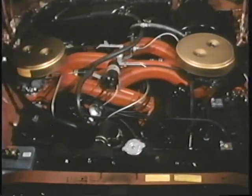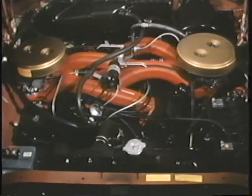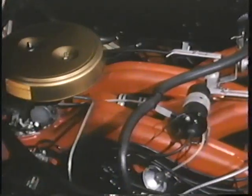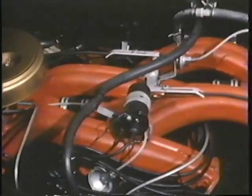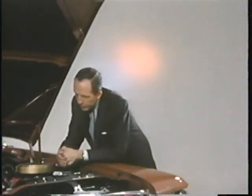We have an exhaust system with very large manifolding exhaust pipes, mufflers, and tailpipes. The camshaft itself is a race variety camshaft to give maximum output in the higher speed ranges. The engine itself develops, as a result of the ram manifolding, a peak torque that's about 15% higher than a normal engine of this displacement, and it develops it at a speed range where it can be best used for hill climbing and passing purposes.